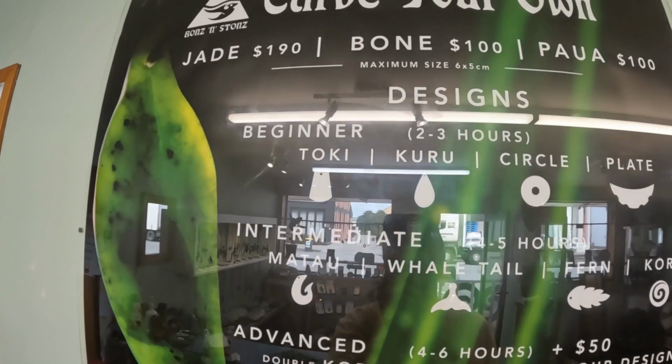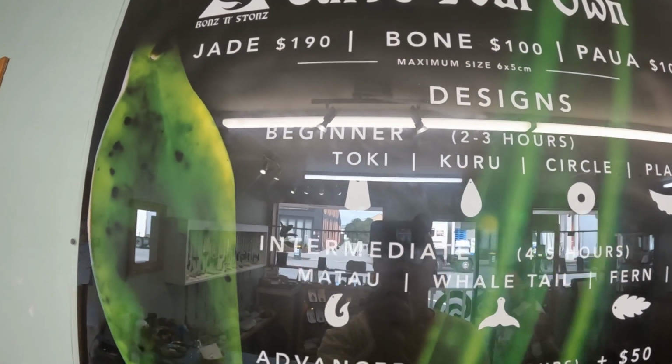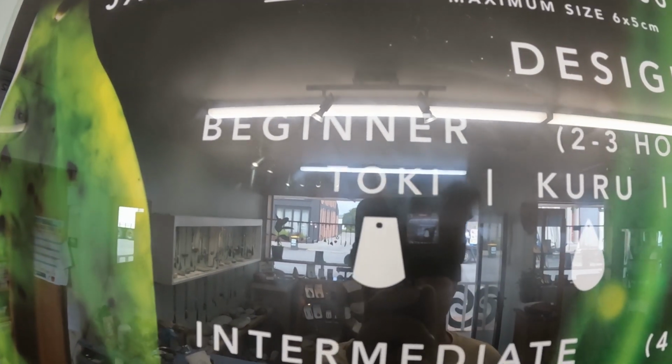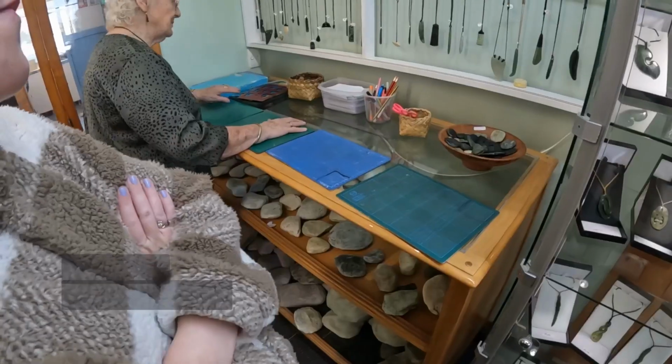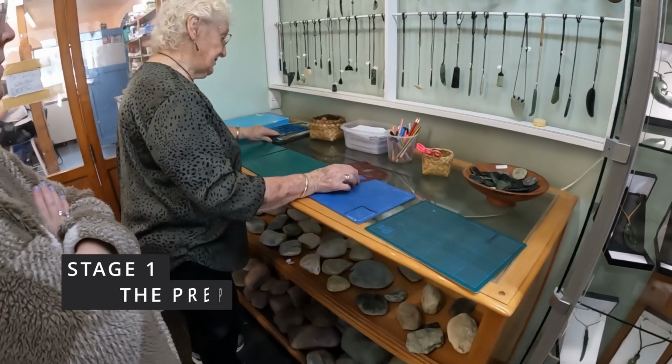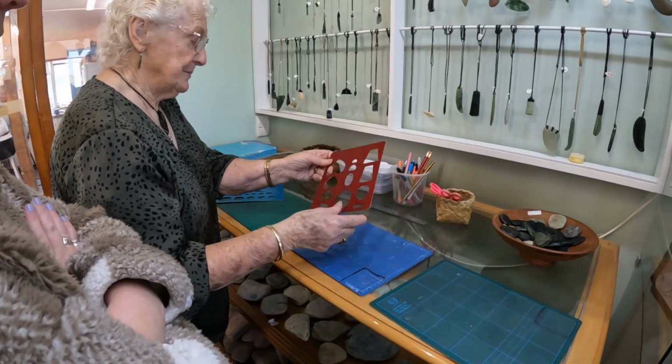So me and Fee are going with Jade. It's $190 each. And Fiona's going to do me a toki, and I'm going to do Fiona a kuru. Yeah, we do have 10 plates if you want hearts or chalkies that shape.